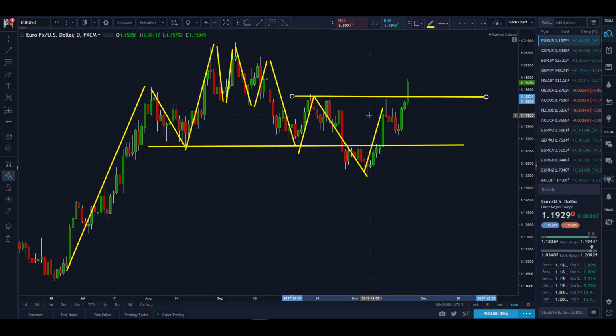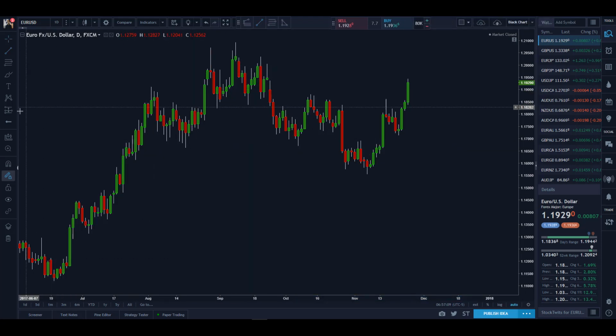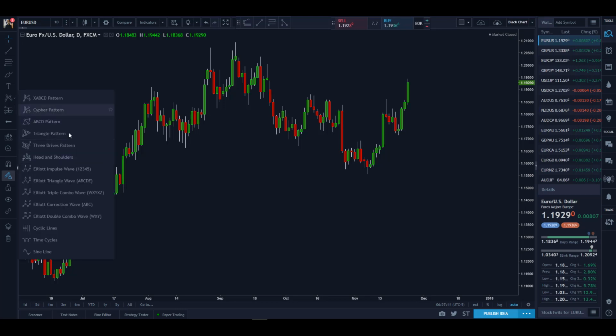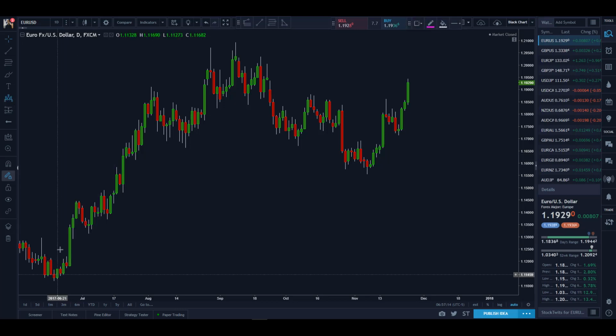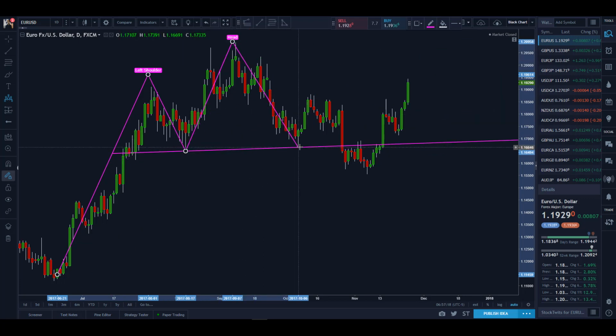What I'm seeing now is just consolidation. If we pay attention, we actually formed an inverse head and shoulders as well. So you can see we had the original one here. I'll make it easy for you this way. Let's get our drawing tool on here. We had our original head and shoulders here: left shoulder, our neckline, our head, and the right shoulder right there.